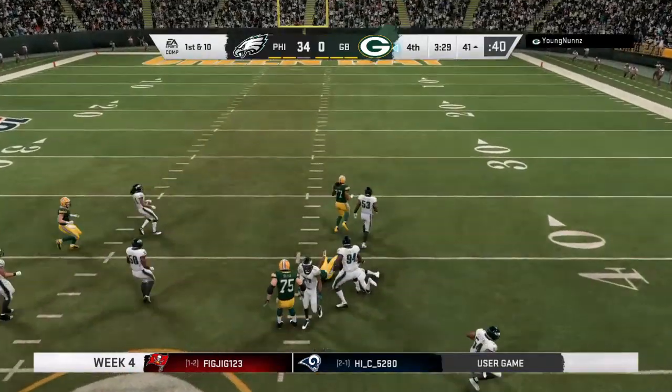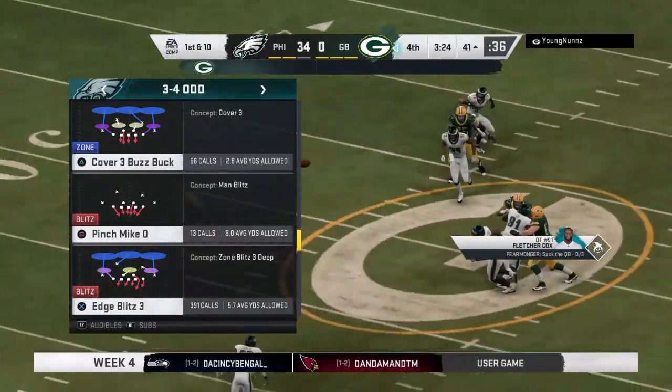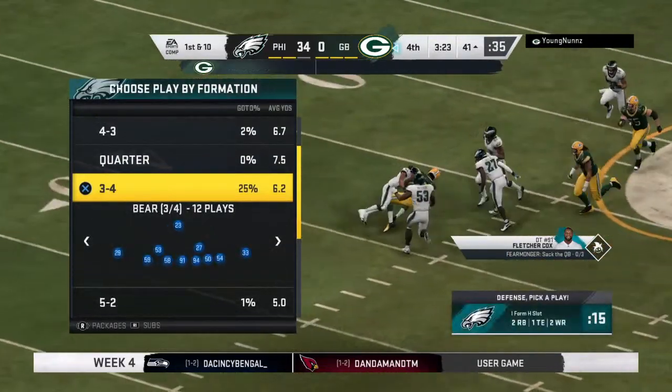Open man. It's Valdez-Scantling. And they're well past midfield, just a yard or two shy of the 40. 13 yards, first down, Packers.